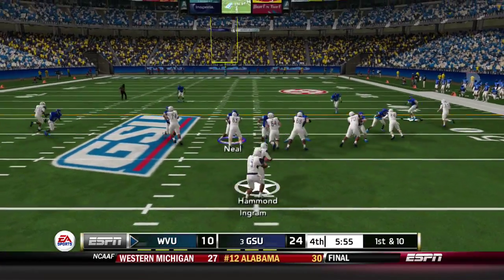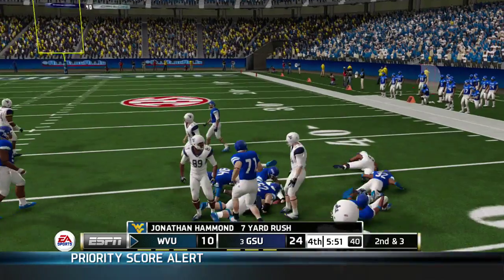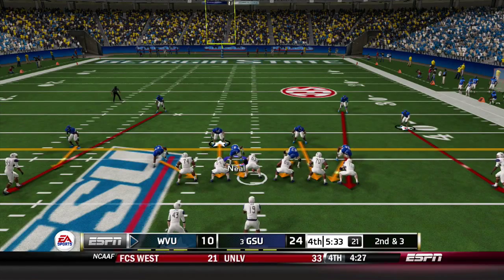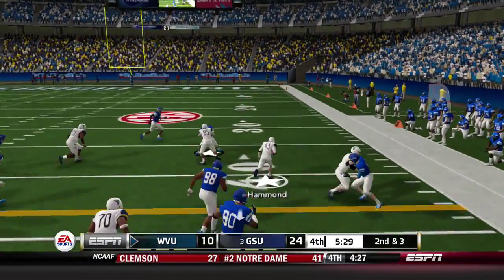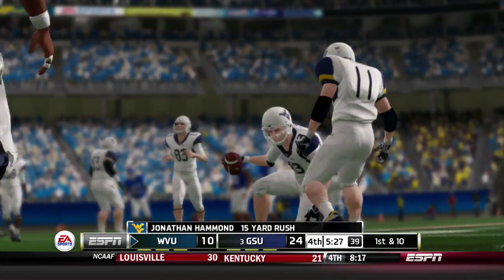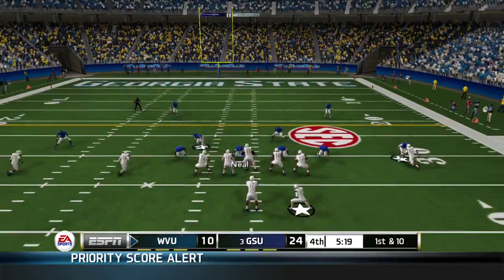West Virginia takes over now, hand off to Hammond. He's going to fight his way for a 7-yard gain. Keep those legs churning. 2nd and 3 now for the Mountaineers. Hand off to Hammond outside. He's got the first down and more down the sideline. A gain of 15 on the carry. 1st and 10 now in Georgia State territory.